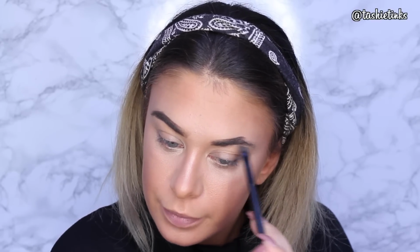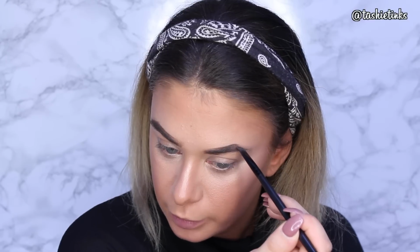I really like this brow product, by the way. I feel like I'm taking so long to do my makeup, oh my goodness.